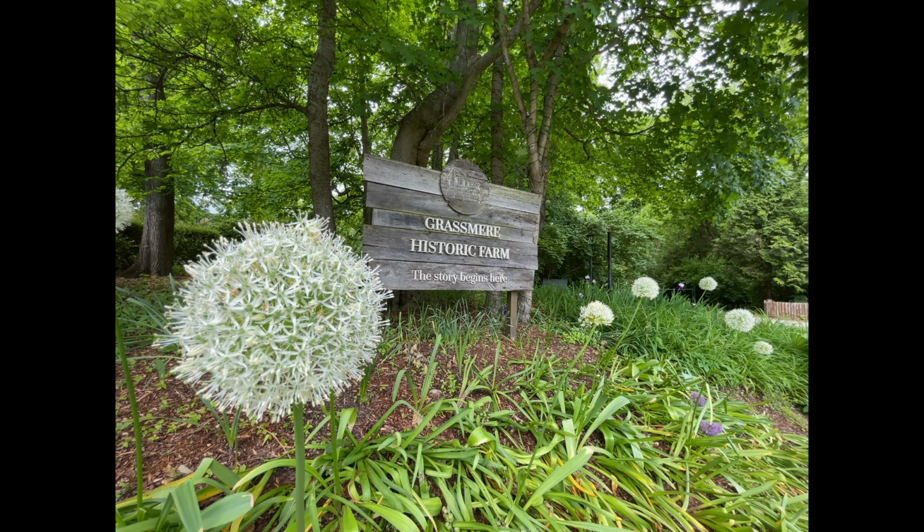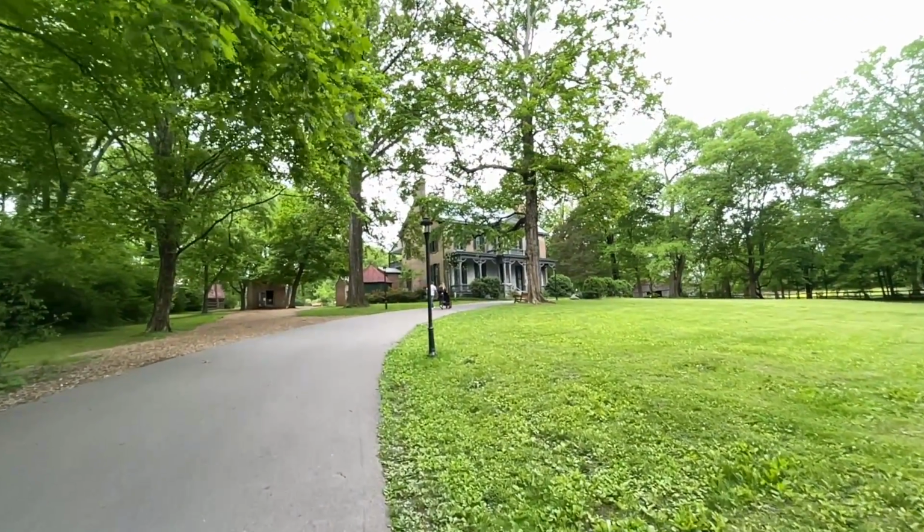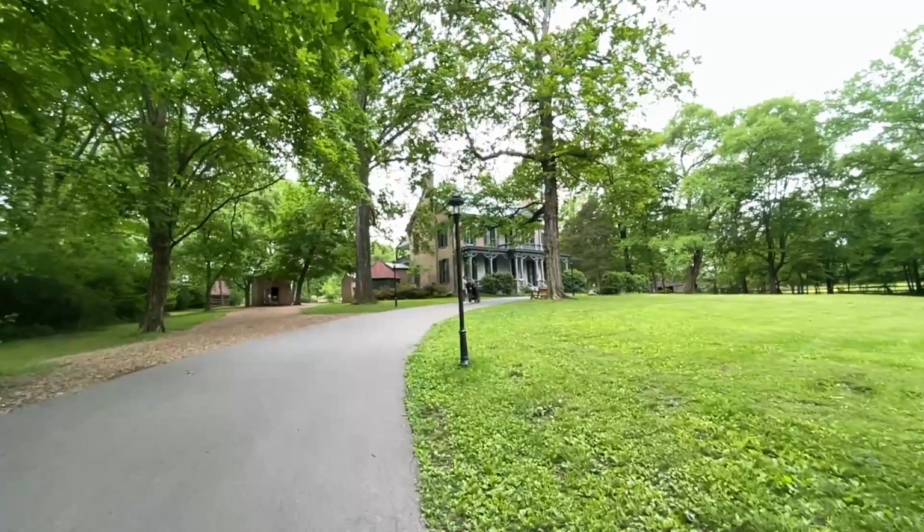Looking at here is the Croft House, built by Colonel Michael C. Dunn. It was completed about 1810. Now, it was built with slave labor. We will touch on that in just a moment. It was built in the Federal style.